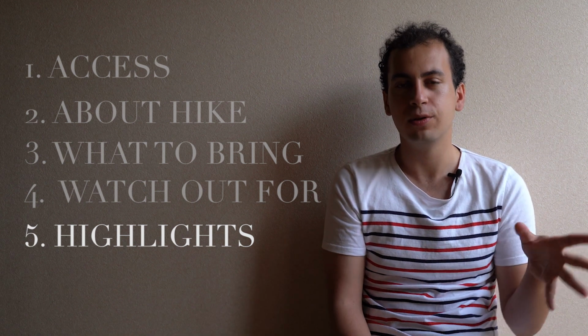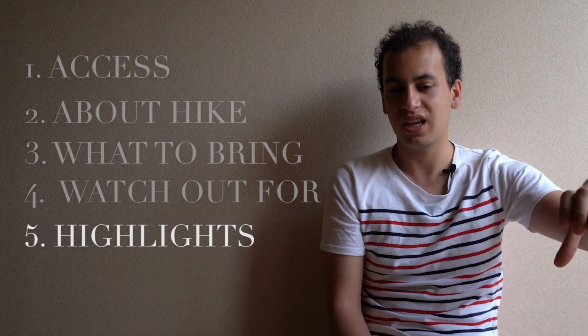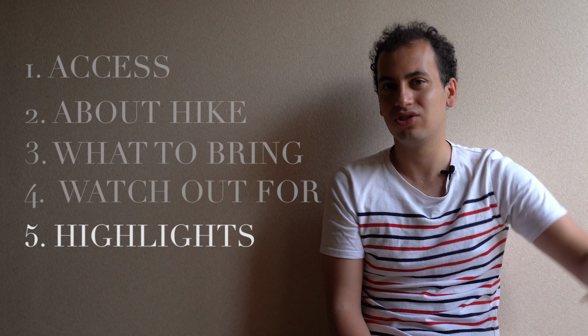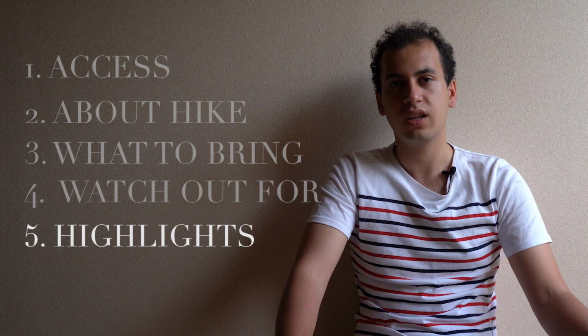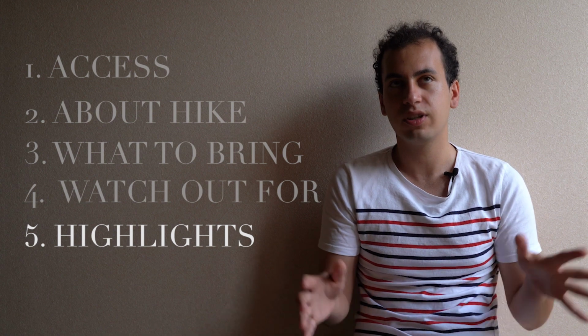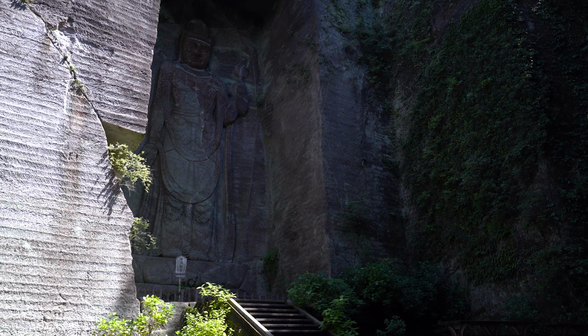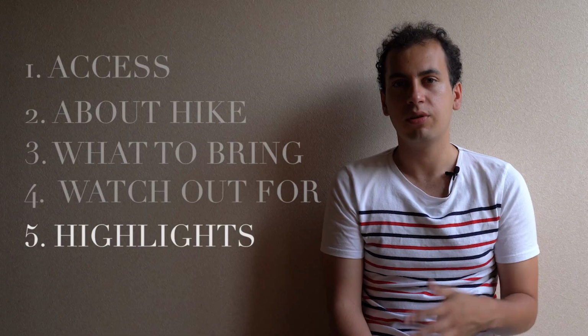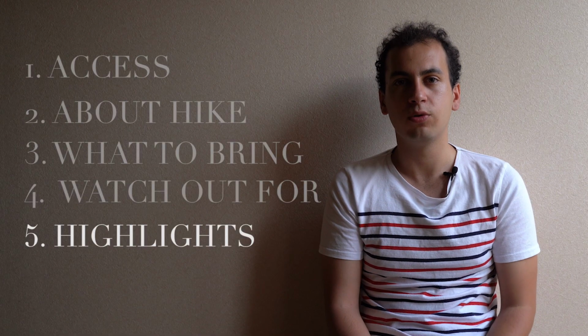I think it's called Hell View, and you can stand there, and it looks like you're standing on a rock that's defying gravity against the backdrop, and it just looks like it's about to fall down. It also has a lot of Buddhist history, so you have a Kannon statue right at the entrance, which is I believe 60 meters high. This was built in 1960, and it was all carved into the stone. It was built as a memorial for those who died in World War II.